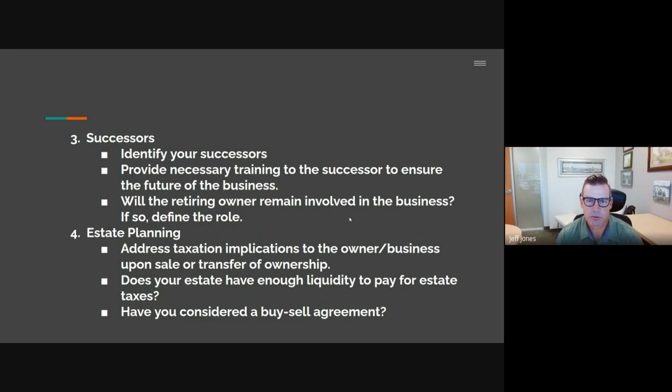Three are successors. First, identify those successors, provide the necessary training to them, and ensure that the future of the business is going in the direction you want it to go. Again, if you have an agency and you have some leadership that's actually going to be that successor, or in the case of a family, that family member or family members are successors, you're giving them the direction and the training to make sure that the agency or the block of business that you've worked hard to develop is going to continue to grow in the right direction.